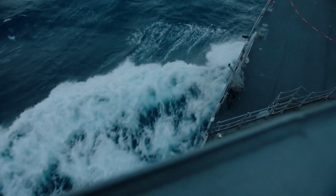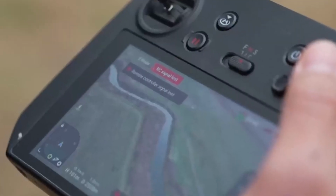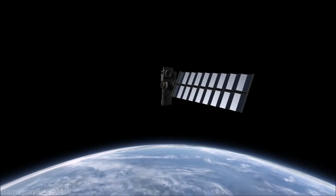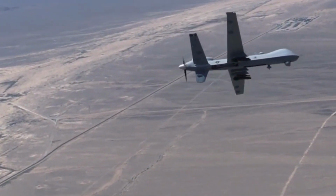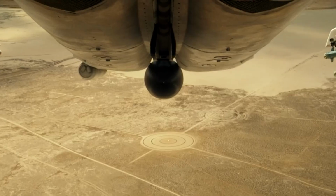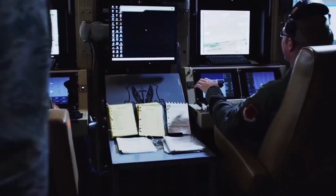The same transformation is happening on land. Many people think FPV drones are the revolution. In reality, they're just one part of a much larger system. A satellite detects the target. A reconnaissance drone verifies the coordinates. Software analyzes the video feed. Another drone confirms the information. Only then is the strike drone given the command to attack.